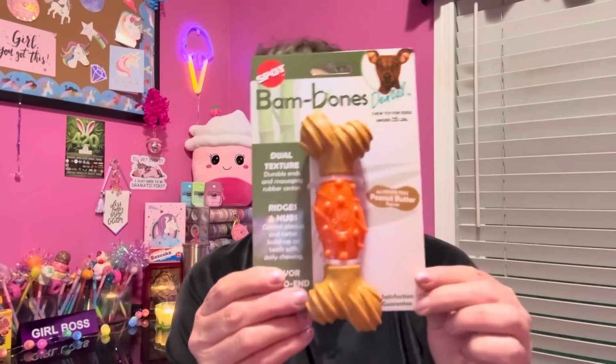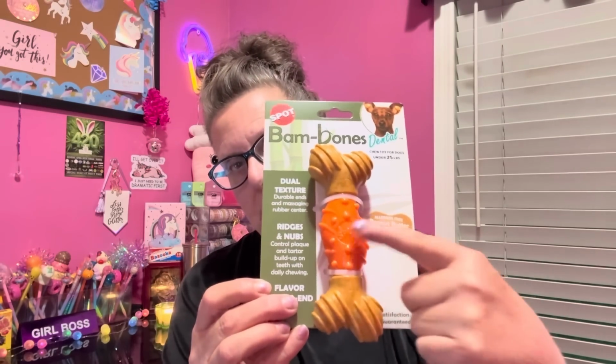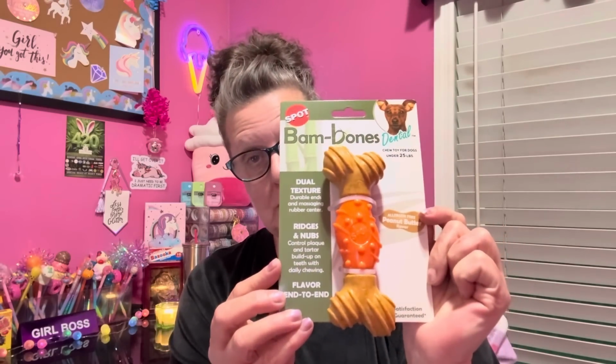They also had another one by the same company. This is Bam Bones as well, but this one has a peanut butter flavor in it, which should be very interesting. It's got all these little nubs and things on there for puppies chewing and teething. It does indicate that it's for doggies under 25 pounds, so that's going to exclude Miss Mia for sure.